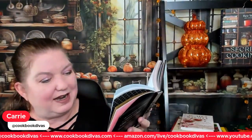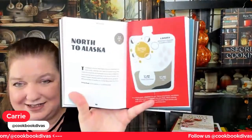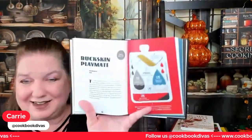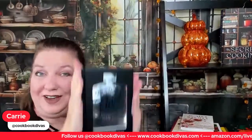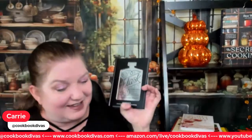Specifically on-the-go classic cocktails, Twilight in Tahiti. Don't know why they're showing a banana. Ooh, banana liqueur. No, thank you. Something called an illegal smile. I love that they're illustrating the proportions that you need. Brunch. North to Alaska. And they're changing the shape of the flask every time. I love that. That could be a cute little stocking stuffer. This would fit in a stocking if your stocking is big enough. That is Flask, and it's on sale 27% off, dropping it down to $12 for a cute little gift book.